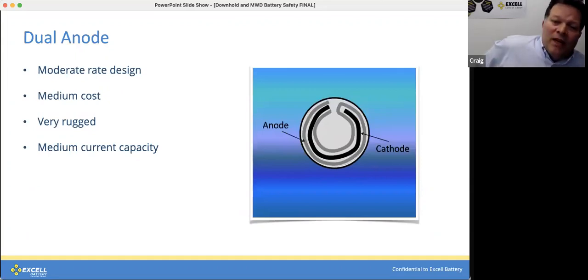Dual anode is very common in our drilling environments, often known as the moderate rate design. It more or less creates a kind of C, as the anode wraps around the cathode and doubles up the surface area that the anode is pointing at the cathode. So we can achieve greater currents out of this. It's a little more tricky to put these together, so the cost goes up a little bit. Also very rugged, and the capability for current is somewhere in the middle of the 3 designs.